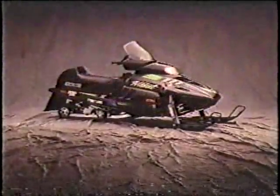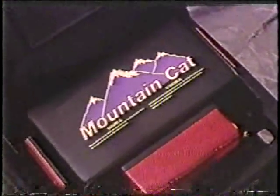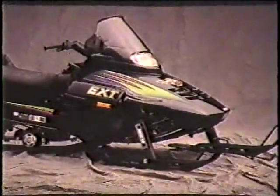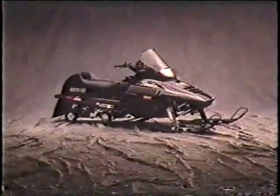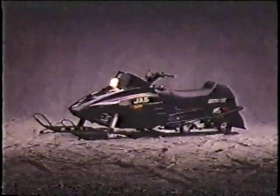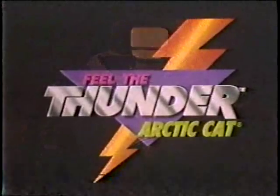Take to the trails ready for action with Wildcat. Wildcat EFI and the Wildcat EFI Mountain Cat for long-haul performance. Feel the heart-pumping excitement and catch the hot new look of EXT EFI or Standard Carb EXT. Dig into deep powder with EXT EFI Mountain Cat. Grab a seat for special thrills with the new EXT 580Z or the high-performance Prowler 440Z. It's hard to beat the lightweight agility and speed of the Jag 440Z. When the call comes for high performance, you can feel the thunder from Arctic Cat.